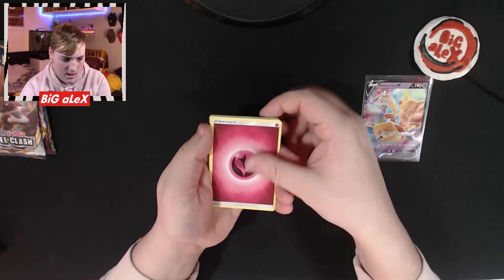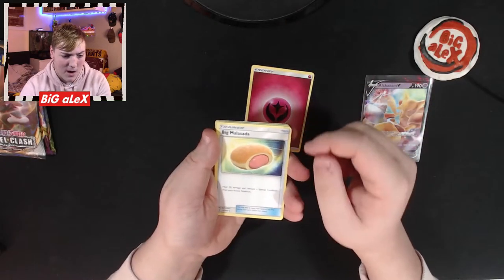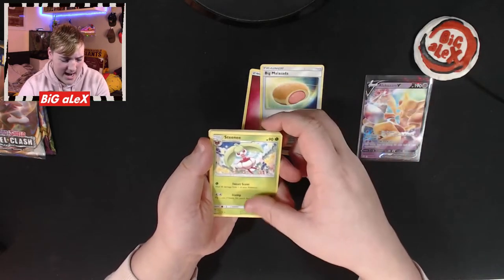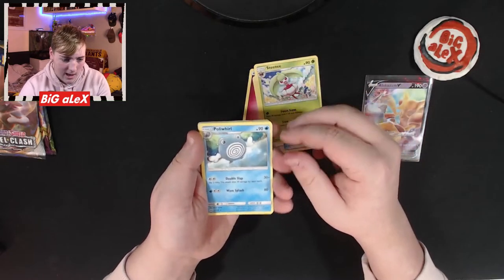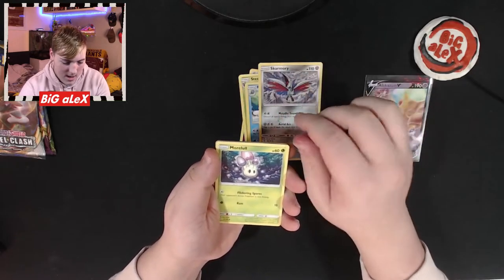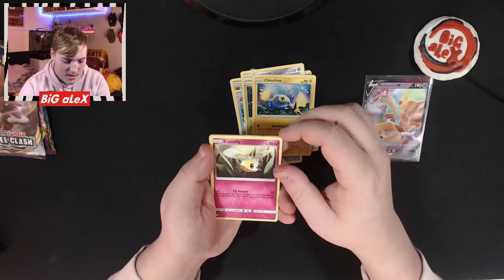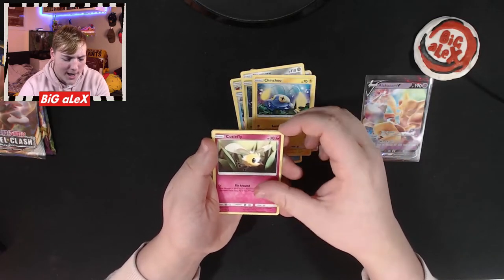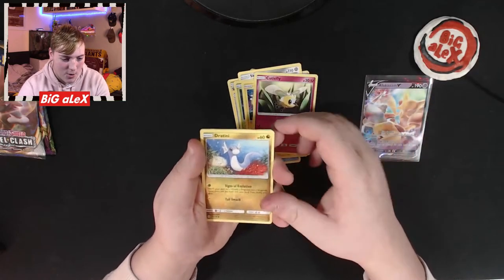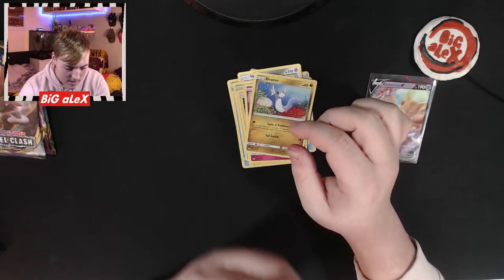Energy. Big Malasada. That looks well nice. That looks like a jam donut. I love a jam donut. Poliwhirl. I love a Poliwhirl. Looks sick. Skarmory. Morelull. Chinchou. Cutiefly. Oh, little Cutiefly. Dratini. Ooh, I like Dratini. Reverse holo.